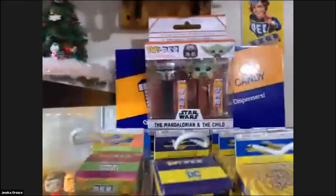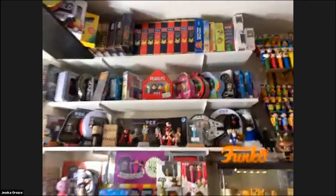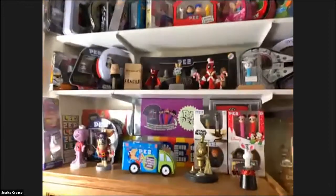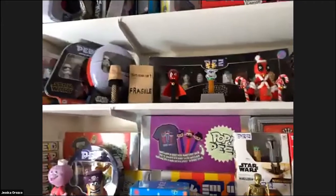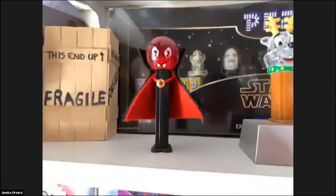The new Baby Yoda. I don't care what his real name is. He'll always be Baby Yoda. His name's Kevin, according to Chris. All my box sets and some fantasy PEZ. So in the PEZ world, my nickname is Vampezer. So for swag one year, I made a vampire PEZ to hand out to everyone.